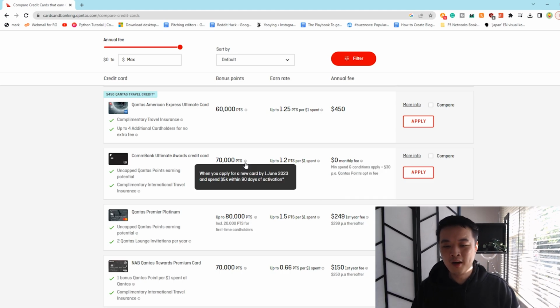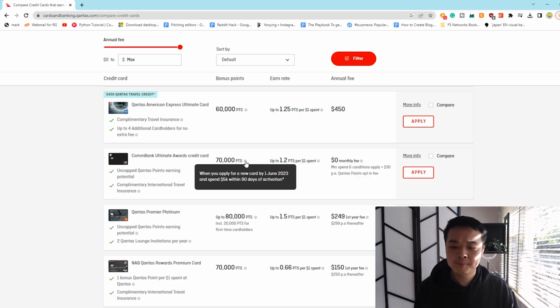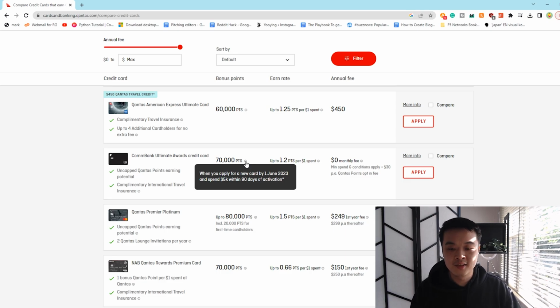However, just something to keep in mind is this thing. I'll go over this point thing in a second, but 70k bonus points, not too bad, honestly. Spend 5k within 90 days. So if you're hitting this thing, then you're hitting this thing, because 5k in 90 days is 3 months, so technically you're going to hit it anyway.